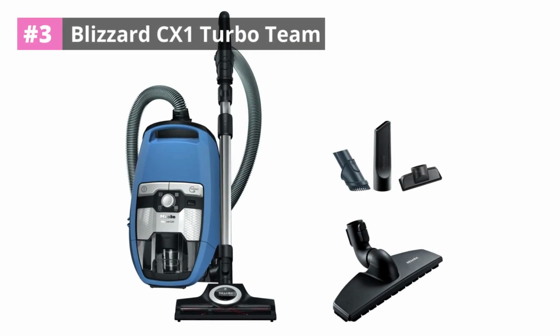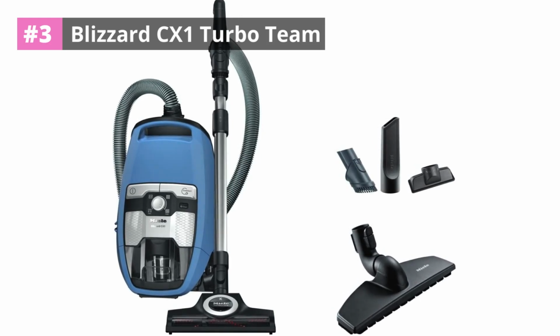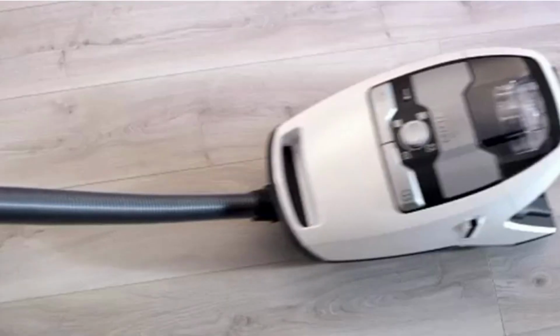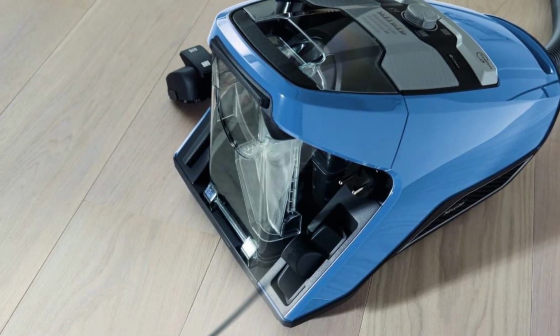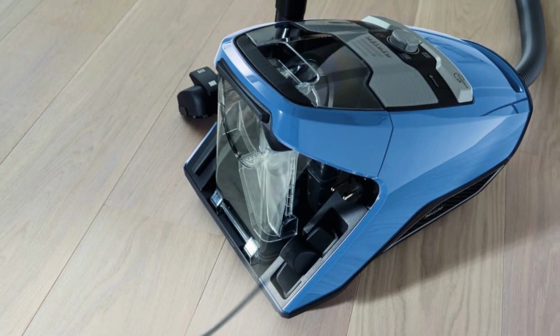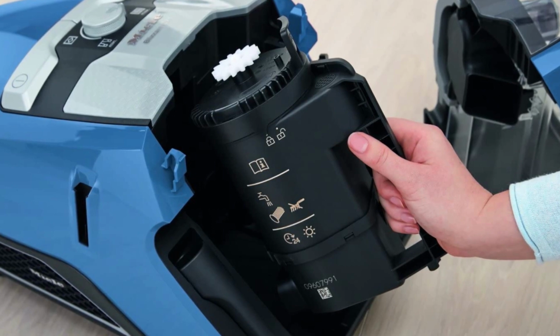Number 3. Blizzard CX1 Turbo Team. The Blizzard CX1 Turbo Team, with its 2 cleaner heads, is the perfect option for users who want to try out a bagless vacuum cleaner. Quiet and powerful, the model comes with a dust canister that is easy to empty. This vacuum cleaner is great to use on bare floors. The adjustable suction allows you to use it on different floor types.